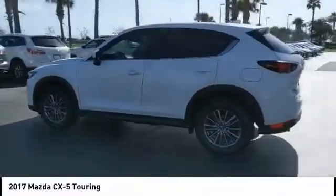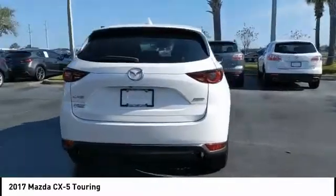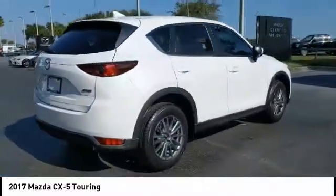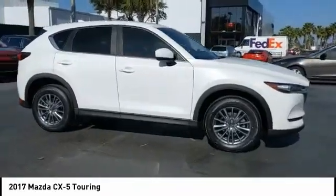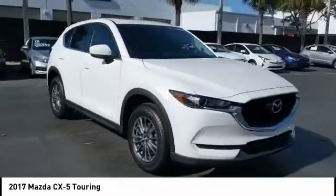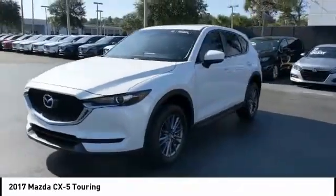You are going to love the 2017 CX-5. With its fuel-efficient engine, engaging driving experience, and daring styling, the Mazda CX-5 is a good choice for those seeking a sporty yet thrifty crossover SUV. This vehicle has less than 30,000 miles.